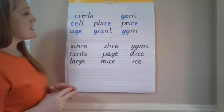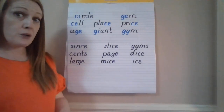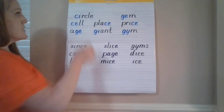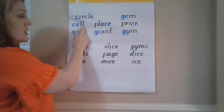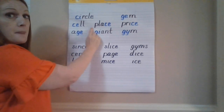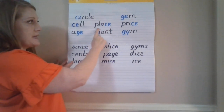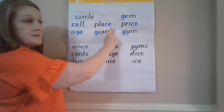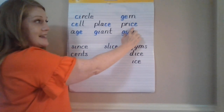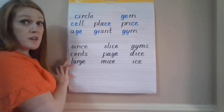Help me read these next two lines. You'll see that I have written the soft C and the soft G spellings in blue. So whenever you see blue, we're going to read the C's as S and the G's as J. S, E, O. Blend it with me. S-L. Sell. Ace, place. Together, let's do PR together. Per, I, price. All right? Say these sounds with me and help me blend.